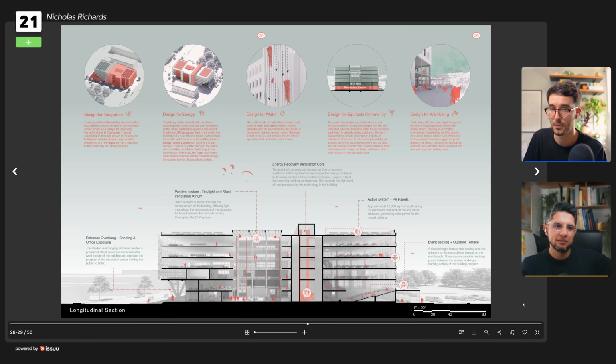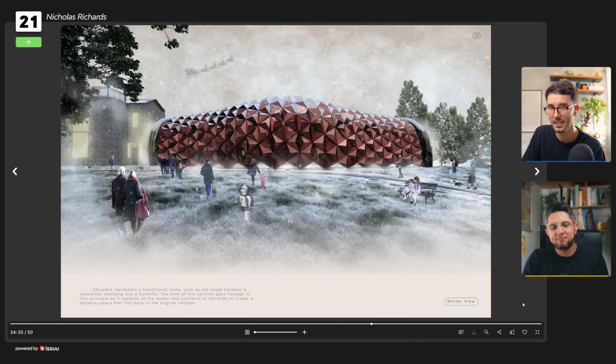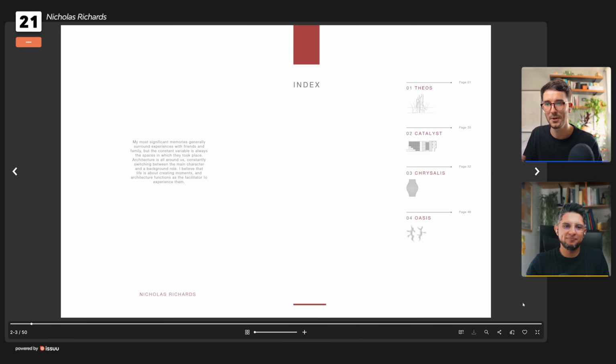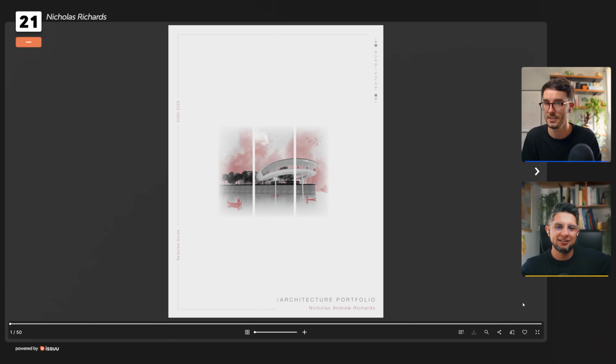This is a very different portfolio, Steven. Like using different background colors and then colored text is really hard to pull off. And I think here it was done really well. But then for some reason, the cover, the CV, and the table of contents feel like they don't belong to the rest of the portfolio. If you're going to choose that style, just keep it consistent so that it feels like a single document.